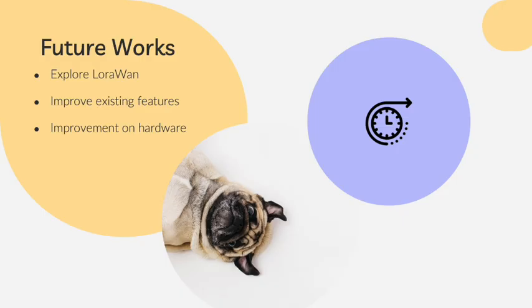Based on the results shown, some future works that can be explored is the usage of LoRaWAN. By updating the prototype to use this technology instead, it will help greatly improve the scalability of it over a much larger area. Next would be the improvement of existing features, such as the accuracy of the location tracking that is presented on the front end.